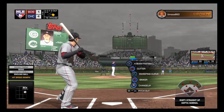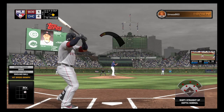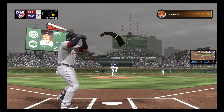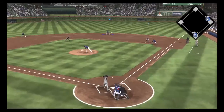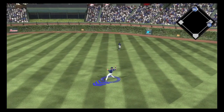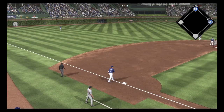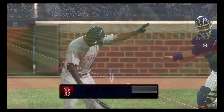Ready for another chance? Christian Vasquez. He's 1-for-2 in the ballgame. Here's the first pitch to him. Liner towards second. In there, a base hit. And that runner will go no further than second as there are two aboard now.